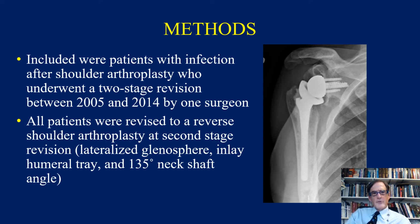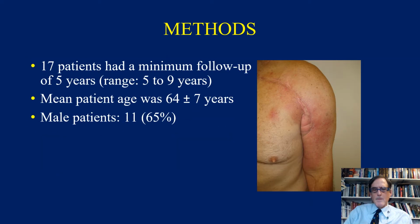Included in the study were patients with infection who had shoulder arthroplasties with a two-stage revision between 2005 and 2014 by one surgeon. All were revised to a reverse shoulder arthroplasty at the second stage to an implant that had a lateralized glenosphere, inlay humeral tray, and a 135-degree neck shaft angle. Seventeen patients had a minimum follow-up of 5 years, and most of them were male.